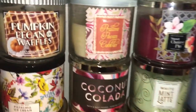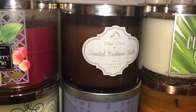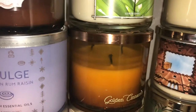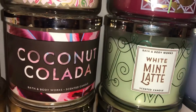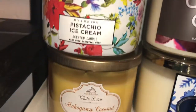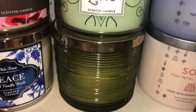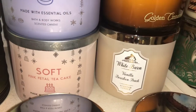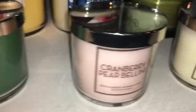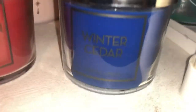There's 15 on each shelf. Pumpkin pecan waffles, praline pecan cobbler, sweet cherry pie, toasted graham latte, coconut leaves, golden cinnamon, cinnamon rum raisin, white mint latte, coconut colada, pistachio ice cream, mahogany coconut, iced vanilla woods, that's smoked vanilla, that's pink petal tea cake, and vanilla bourbon peach. The little ones are vanilla balsam, cranberry pear bellini, tea and lemon, cinnamon frosting, and white cedar.